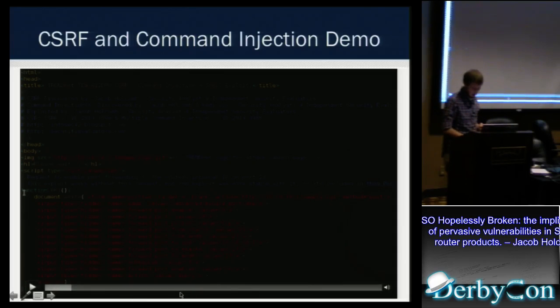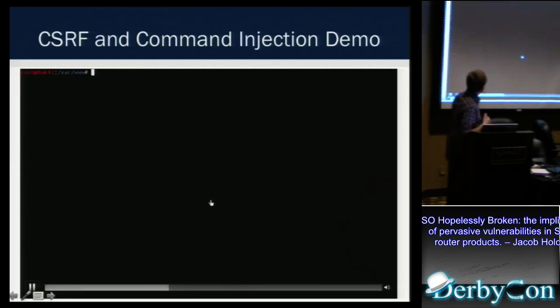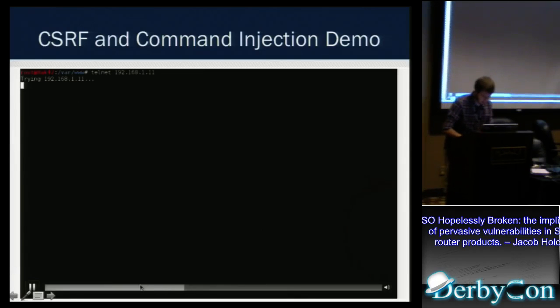Alright, so I'm going to try and fast forward this. Alright. Okay, so you guys can see that, right? Alright, so you see the source code. Actually, I apologize. One second. You should be able to see this part then too.